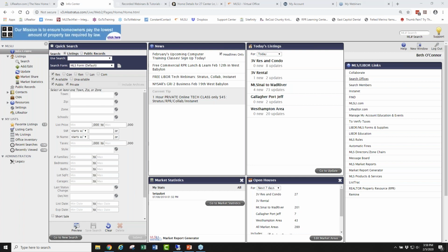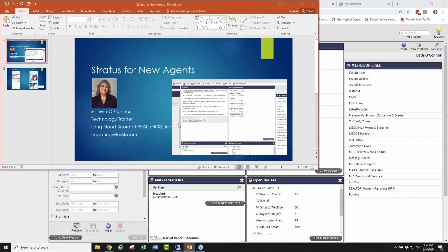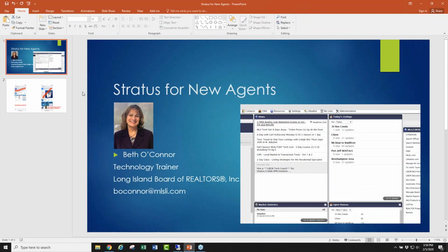So the program that we use that's part of Stratus is called Collaborate. And I would recommend that you use that on your phone to look at listings. And I would also recommend that you put RPR. I actually have a slide here, and I'm going to give you a moment to do this.